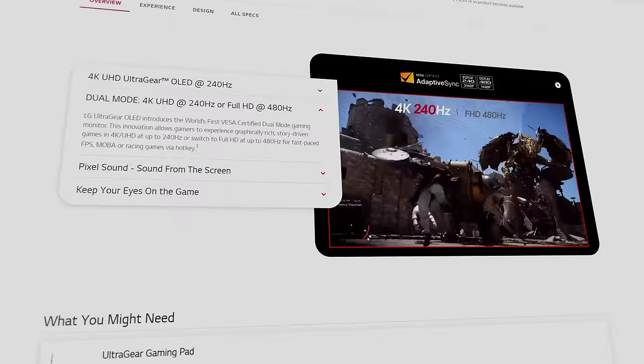But like I said, we still got 480 Hz on the way, and I know you've got a lot of questions about that dual mode LG, so do I, but I haven't been able to get my hands on one yet.